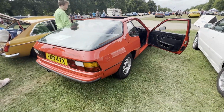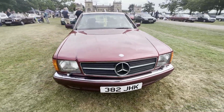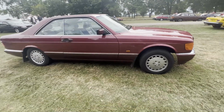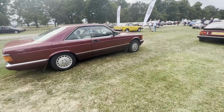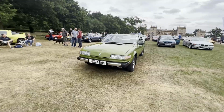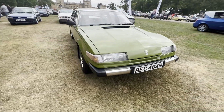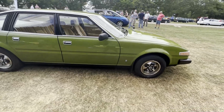This 924 was nice as well. I like these Mercedes C126 SECs. Was a nice spec as well, with the beige interior and the red. But if we're talking about colours, then the winner for the day has probably got to be John Harper's Rover 2600 here in its amazing avocado green. Beautiful car, this, in fantastic condition.